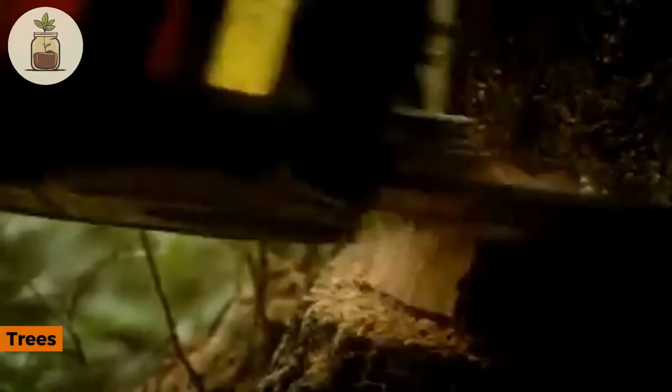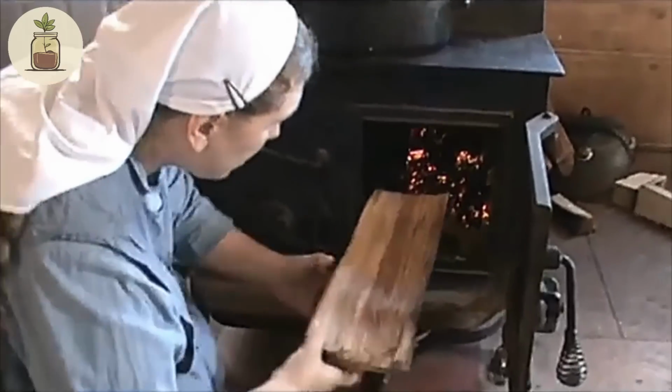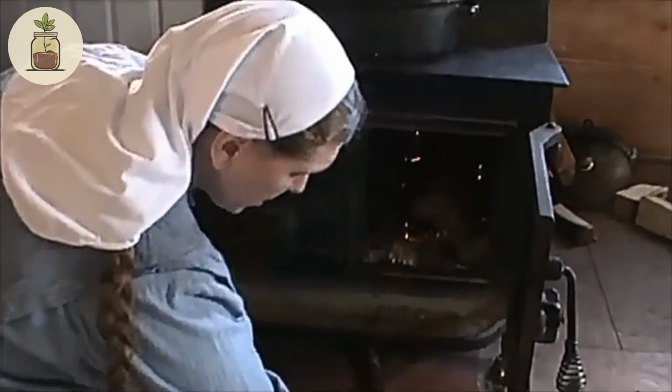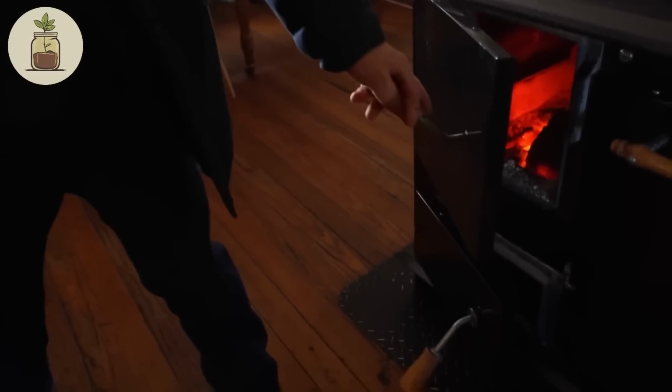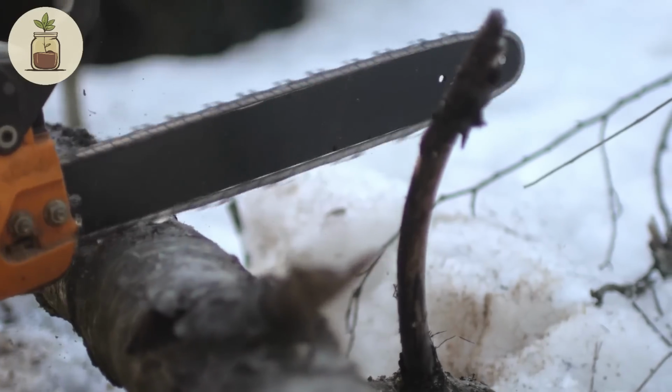Trees might be the oldest heating fuel on Earth, but there's a world of difference between casually burning wood and mastering the Amish approach to firewood management. Their methods extract maximum heat while using significantly less wood than the average wood stove owner. Timing makes all the difference.